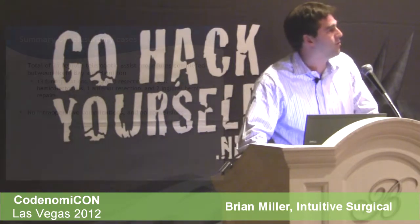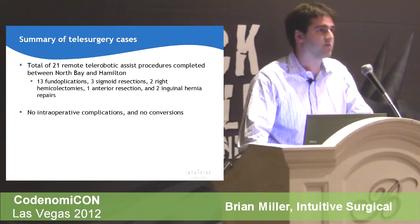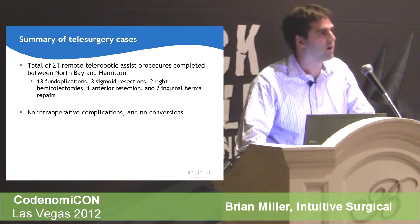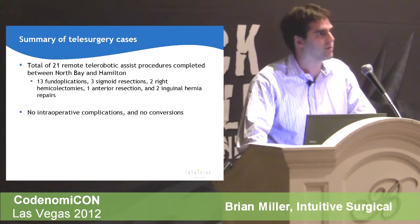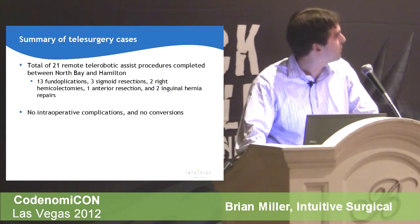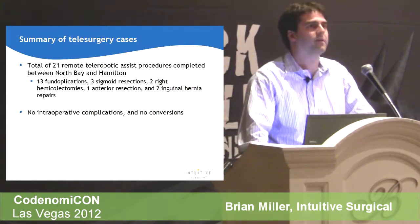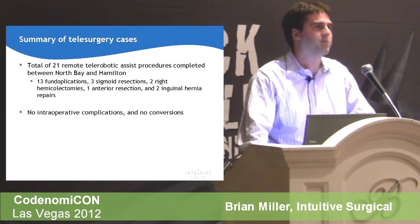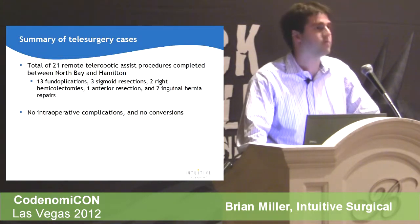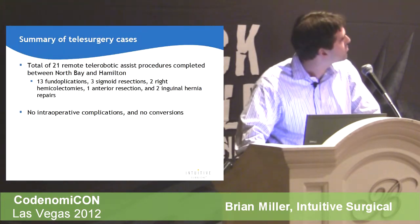After that one-off remote procedure, there was a surgeon up in Canada that ended up doing a total of 21 robotic procedures across the network that was laid out through Canada by Bell Canada. They had put together a network that they called surgical grade. The idea there was that you were able to provide some layer of reliability and quality of service with it, and you were able to assign priority for the various data streams that were going across the wire.